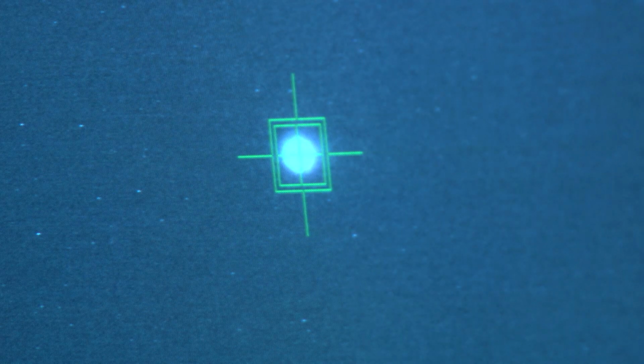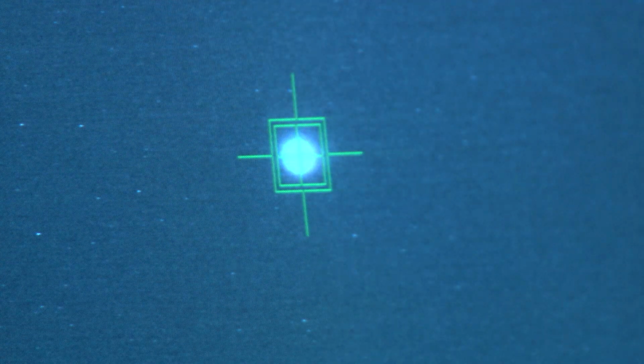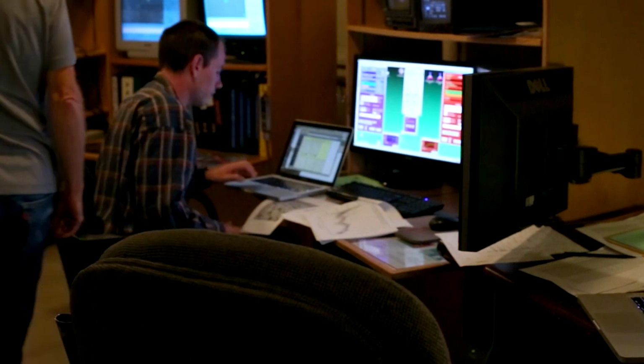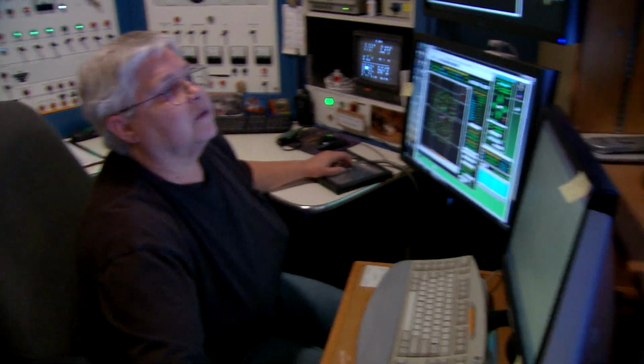Okay, we are there if you want to check the field. I would assume it's the star nearest the fiducial. Yep. All right. Okay. That's our boy. It is. And we're guiding.